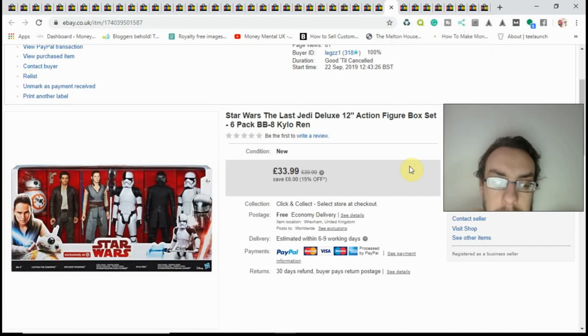This one's a bit of a fail. This large Jedi action figure box set, picked up in Home Bargains for £19.99. I didn't have a signal when I picked it up, so I took a punt on it, thinking the original RRP on these is about 70 quid. I'll hopefully get 40 quid for it. Listed it for £39.99, and yeah, it sat there for months and months and months.